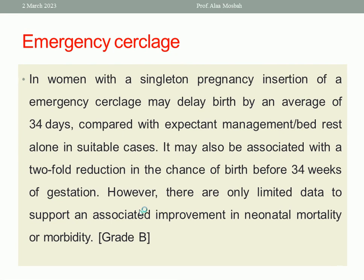What about emergency cerclage? In women with a single tone pregnancy, insertion of emergency cerclage may delay birth by an average of 34 days. Imagine. So, emergency cerclage means what? You are doing the cerclage at any time. Usually, with McDonald and Schroeder cervical cerclage, we are doing it at 12, 13, or 14 weeks gestational age. But in emergency cerclage, I can do it at any time during pregnancy to delay the birth, to avoid the preterm labor.